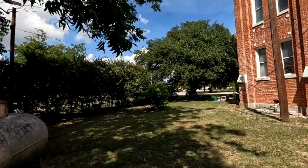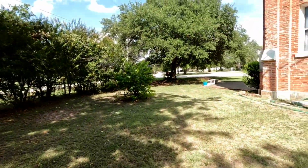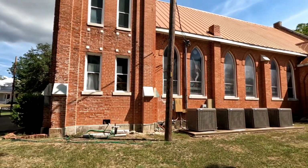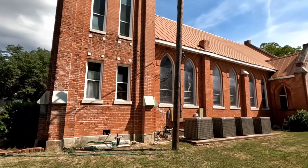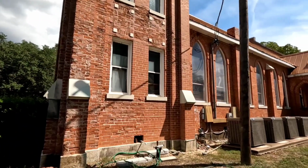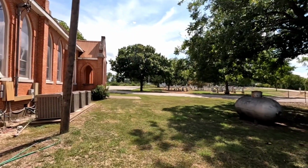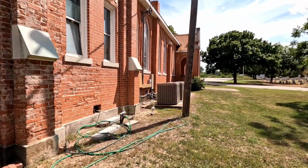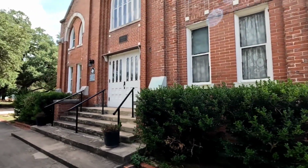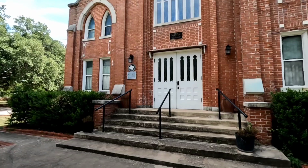Get out of the back side. Little propane tank. I might not do that one cemetery, I'll see. And I just walked around the whole church. Very nice.